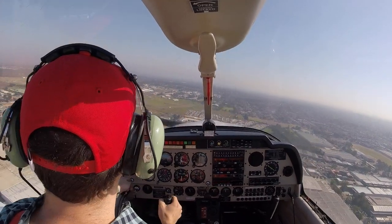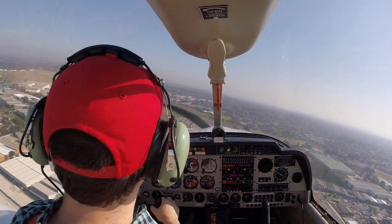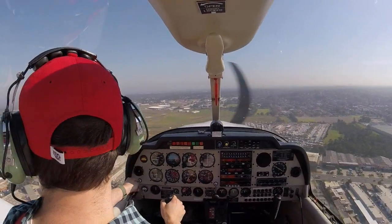India Sierra November, on my left, clear touch and go. Clear touch and go, on my left, India Sierra November. 8796, maintain upwind. 8796.